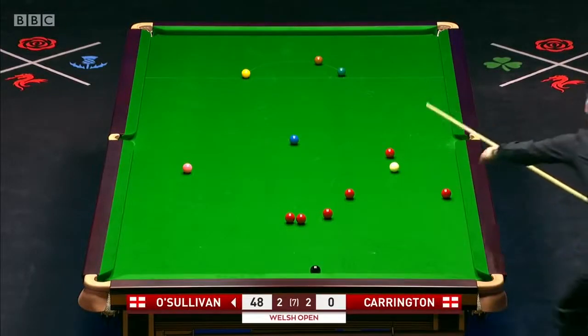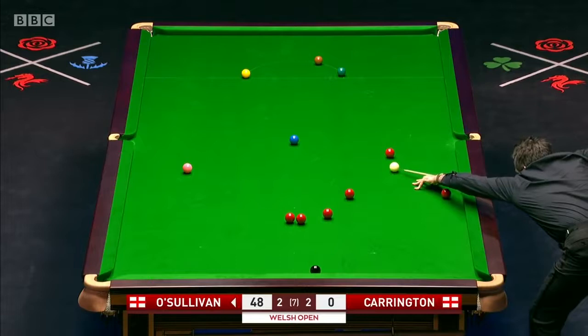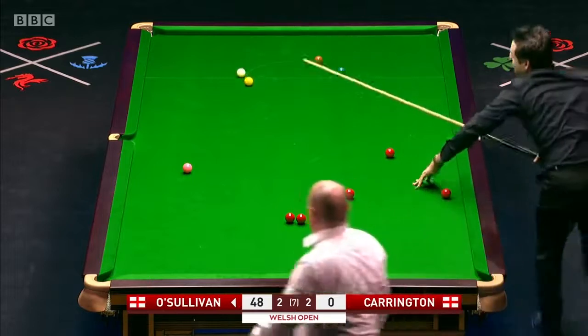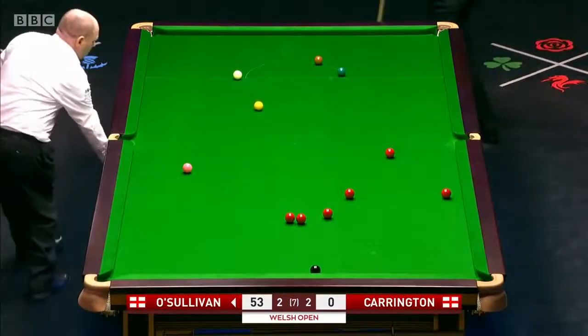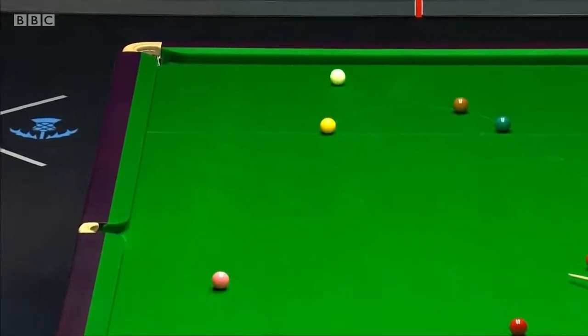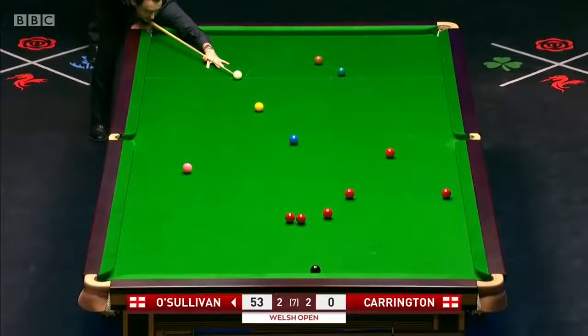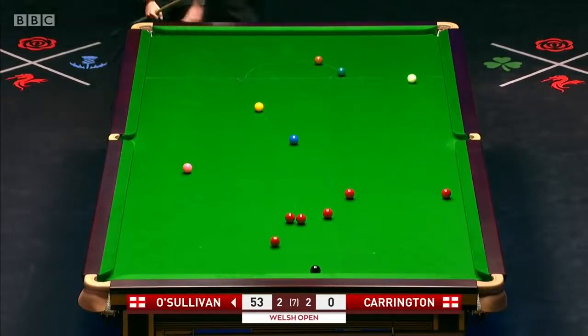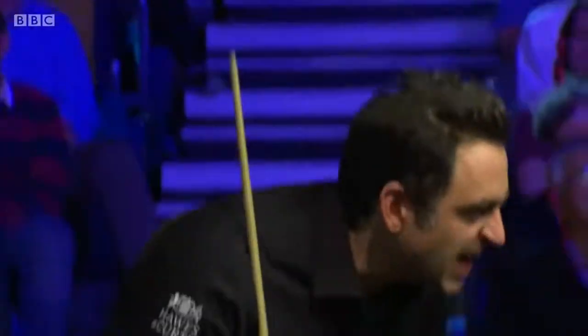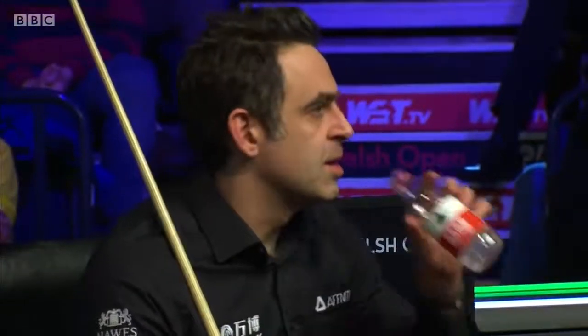You had to settle for leaving the wrong angle on the blue, but nothing else you can do. Just got to avoid the baulk colour here. And he didn't. Now that is a very poor shot for a player of this class to catch a baulk colour. Well, he knew he missed the blue, maybe that's why he did catch the pink, the yellow, sorry. That was more or less played as a shot for nothing. So he didn't make the most of a couple of good opening pots, but he's got a 53-point lead with 75 remaining.